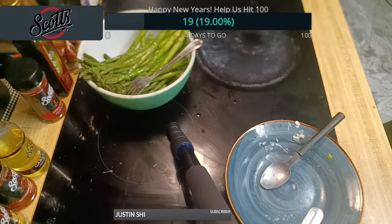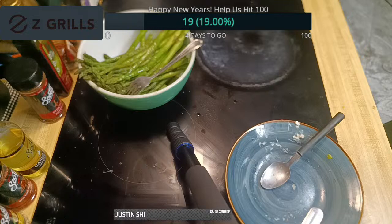About 10 minutes, 15 minutes. 15 more minutes, and we're there. Be 130, full rare in the middle. And once I get it out, that heat's just going to keep going. Once it gets to 120, it's going to cook really fast.